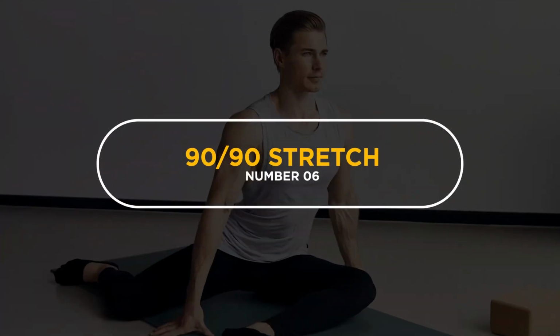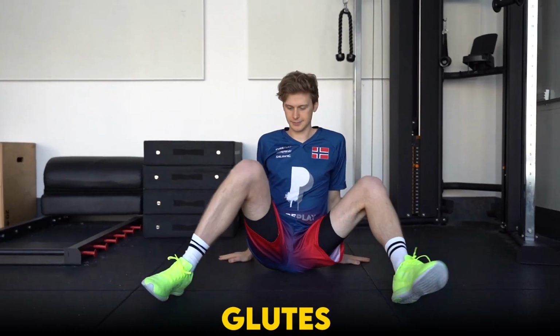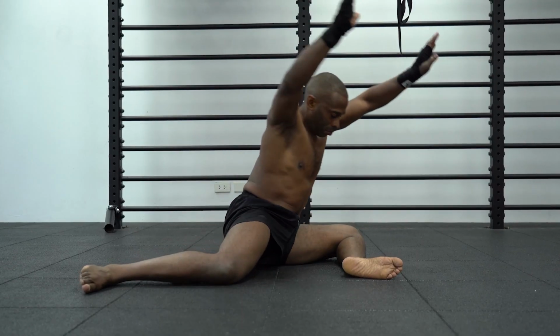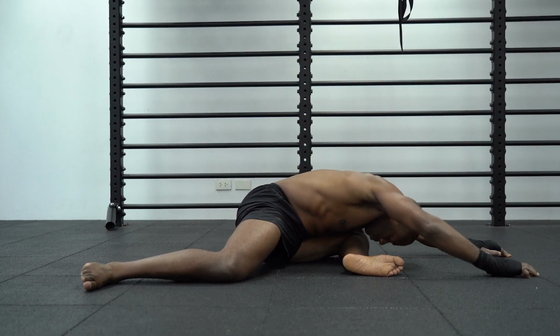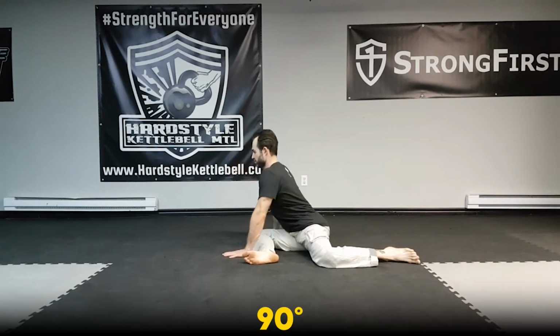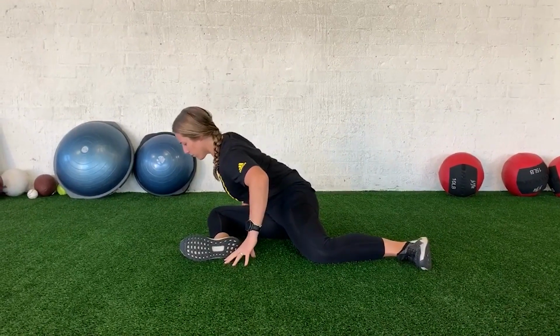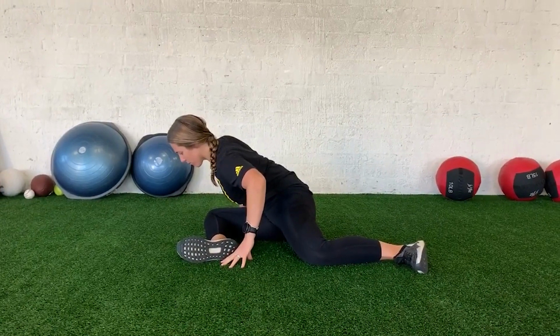Number 6, 90-90 stretch. Prepare to unlock the secret to hip mobility with the dynamic 90-90 stretch, which targets the glutes, hip rotators, and hamstrings and improves your flexibility like never before. Begin by sitting on the floor with one leg bent directly in front of you at a right angle and the other leg bent behind you, also at a 90-degree angle. Keep your back straight and gently rotate your torso toward the front leg, feeling the delightful stretch in your hips.